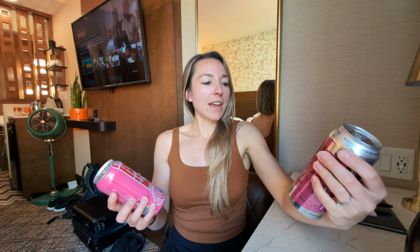Anyways, we're back at the room, having a little downtime. I picked up these earlier from the store. I got a vodka sour raspberry and a hard cream soda. So we're gonna have a drink. There's a bunch of games around the resort. I saw a ping pong table. We're gonna go check that out.